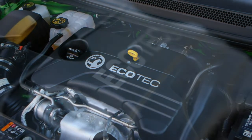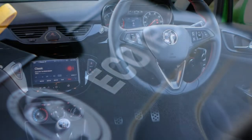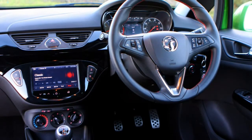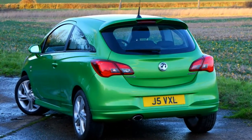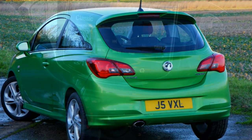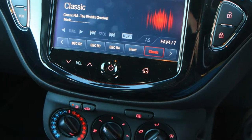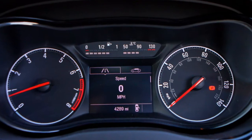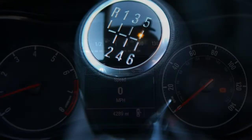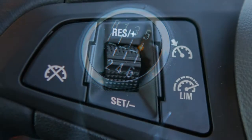Available only with the red and black edition trim is a 150 horsepower version of the 1.4 litre turbo, delivering a top speed of 129 miles per hour and completing the 0 to 62 miles per hour run in 8.9 seconds. Efficiency is officially rated at between 48.7 miles per gallon and 49.6 miles per gallon, with CO2 emissions quoted at 132 to 133 grams/km.